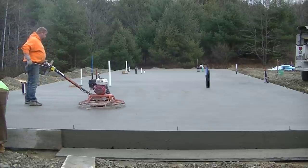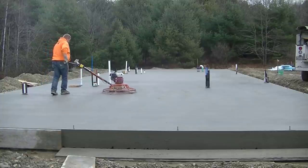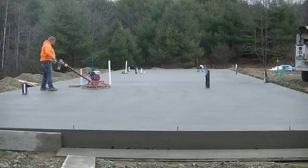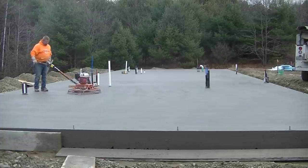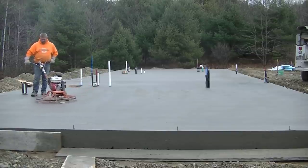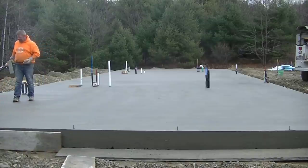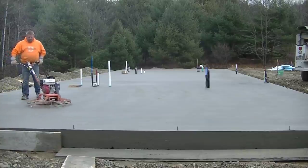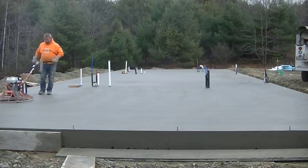Because for us, when we do a slab like this, we might be in this area today, but tomorrow we might be an hour and a half away from this area. So we like to get everything done. The pouring, stripping the forms, get it sawed. I'm going to show you how Luke saws this also with the contraction joints and gets that all done today too. That way, we're done in a day. We get it poured, finished, stripped, sawed all the same day, and we don't have to come back for anything. And then they can start backfilling this tomorrow if they want.